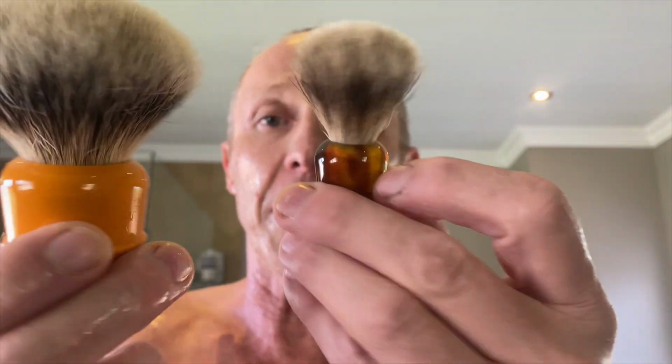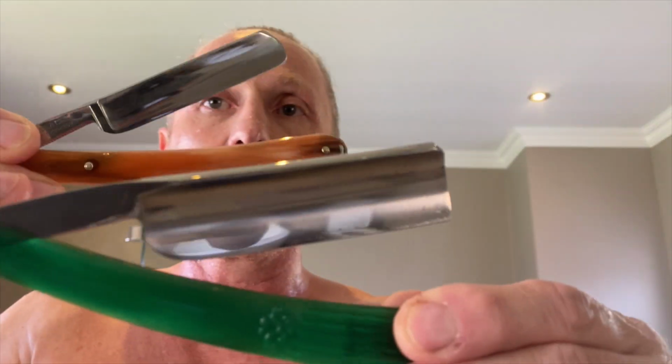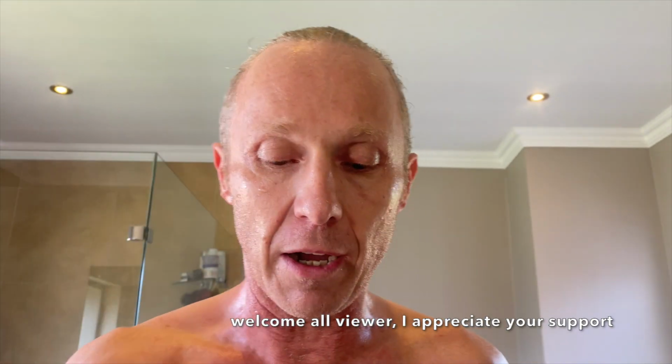Which one's going to give me the better shave? Which one's going to give me a better shave? So I've been inspired by Martin. Martin, this comparison is because of you. I'm not going to use two brushes, guys. I'm going to use a Wiscott 11 millimeter badger, dry.